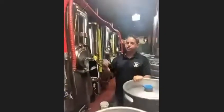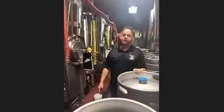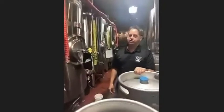And then how do we get from that side to this side? Is it all through the ceiling? We just attach a hose and it goes by gravity. Okay, cool. So it goes by gravity over here, along with pushing CO2 in there. We're pushing CO2, we're not pumping it. The less you pump a beer, the better off the beer is going to be, so we try to use gravity as much as possible here.